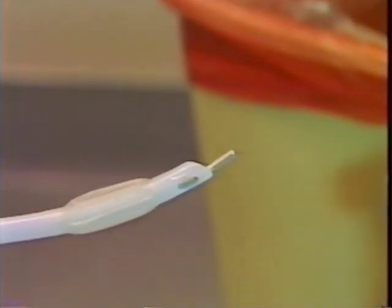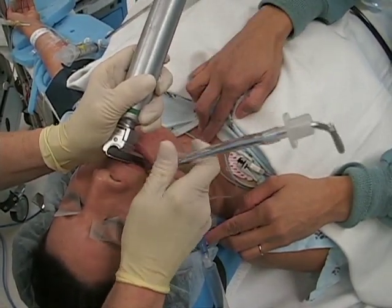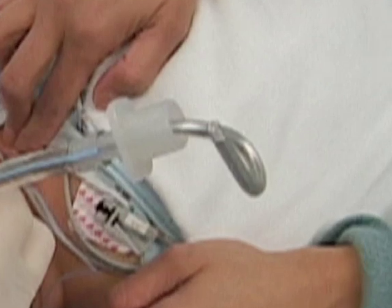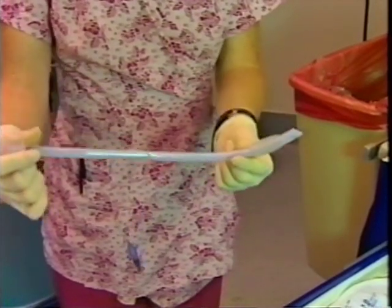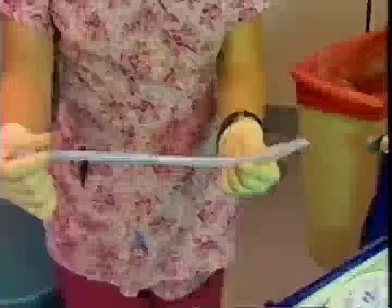Make sure the stylet does not pass through the Murphy eye or out the end of the tube where it could injure the trachea. To prevent the stylet from sliding past the tip of the endotracheal tube, place a bend at the top to fix it in position. We commonly flex the tip like a hockey stick, with the rest of the tube fairly straight. Since the stylet makes the tracheal tube rigid, be gentle when using one.